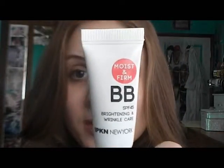Alright, and then instead of using my German Doctor DD cream, I'm going to be trying out this BB cream that I received in my Ipsy bag. It's supposed to have SPF 45, brightening and wrinkle care, moist and firm. It just looks like this. Now, this is a skin color, so I'm just going to be applying it with my fingers like I would my DD cream, and it's about the same color as my DD cream too. I'm interested to see what kind of coverage this gives, because my DD cream just evens out my skin tone.